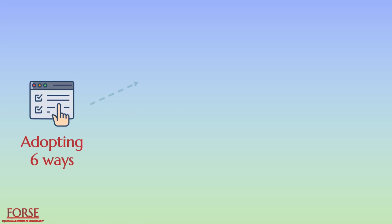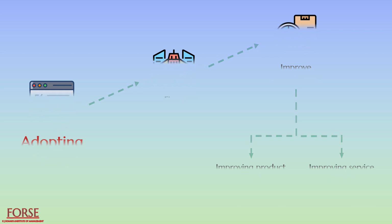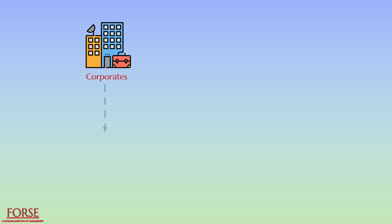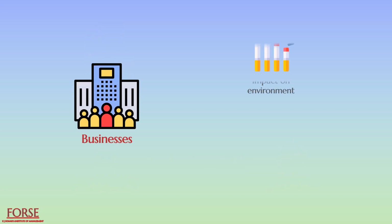By adopting these 6 ways, firms improve their performance by improving product quality and service delivery. It has made many corporates active contributors to ecological preservation and conservation, such as reducing carbon emissions and eliminating waste from the supply chain. They have increased their bottom lines by dialing back on wasteful practices and investing those costs in high-quality product management. Many businesses are looking for ways to reduce their impact on the environment, an approach that will only continue to grow as it becomes more cost-effective.